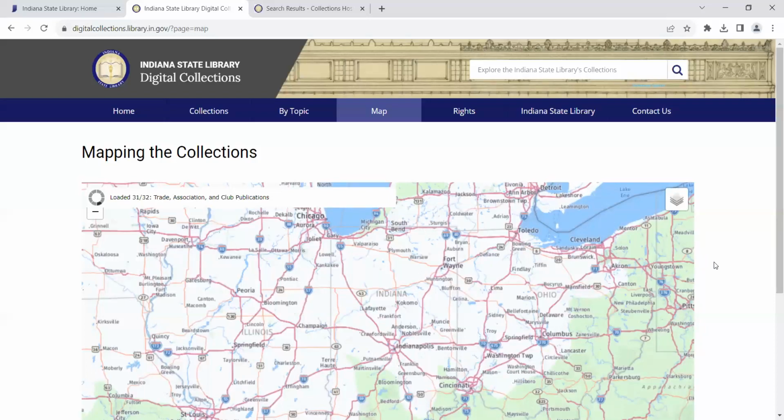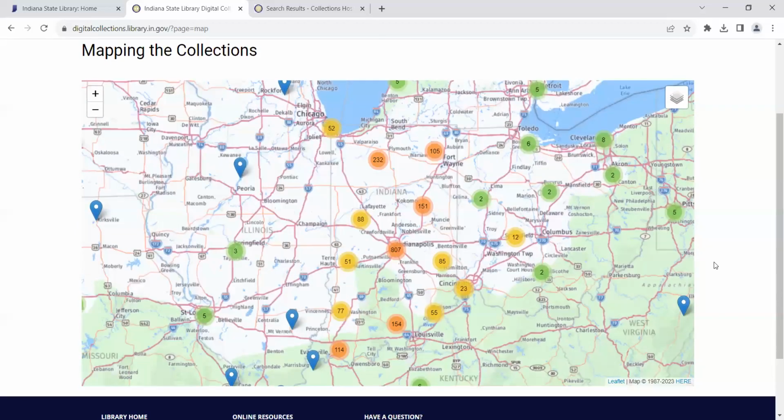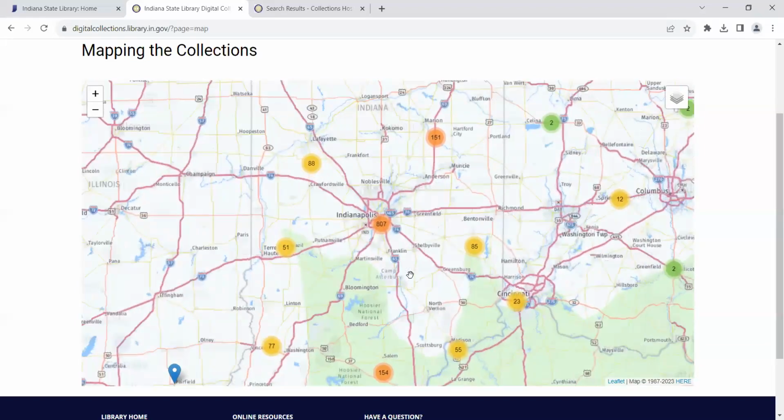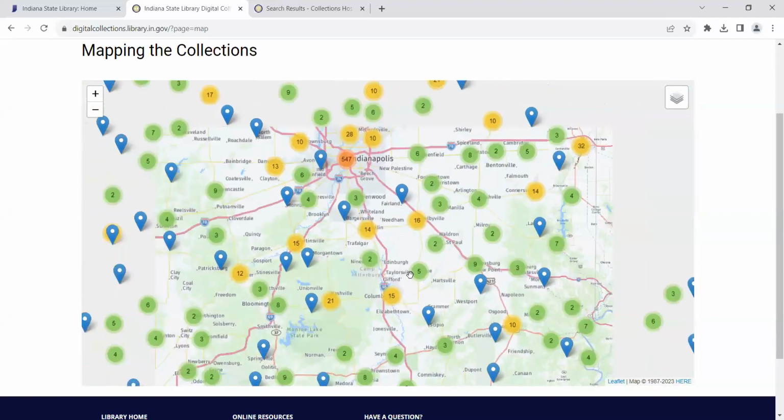There we go. And what it does is it will populate using the coordinates that we put into the metadata to show what items are where. This is kind of fun. I use this for collections development. I will zoom in, and as you zoom in, isn't that cool? All the little dots just start flying all over.